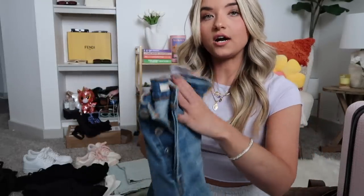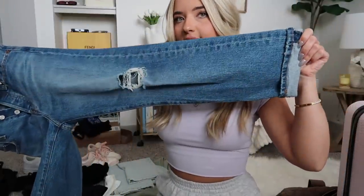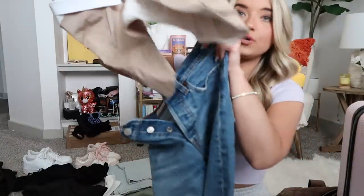These are kind of a darker blue wash of denim, and I like to kind of cuff them. These look super cute with sneakers, but they look kind of dressy. I don't know what it is. If you pair these jeans with a corset top like this, it actually looks like a pretty cute kind of casual dinner outfit.